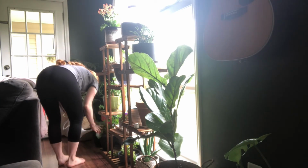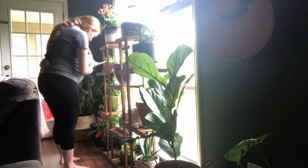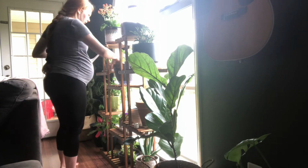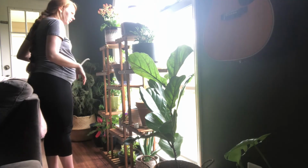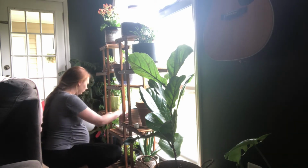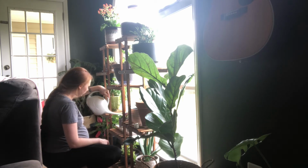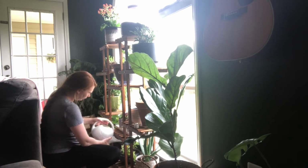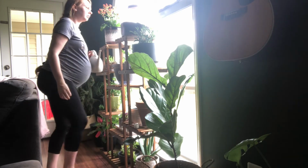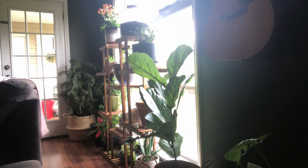We do live in a condo, so we don't have a yard, and I feel like having all these plants and nature just in our condo has been absolutely amazing for our mental health, and just having some greenery and some life right around us. It purifies the air. I've absolutely been loving it. It's a really great way to have nature in our home and show my daughter Juniper how to care for plants and introduce her to nature without having a yard.